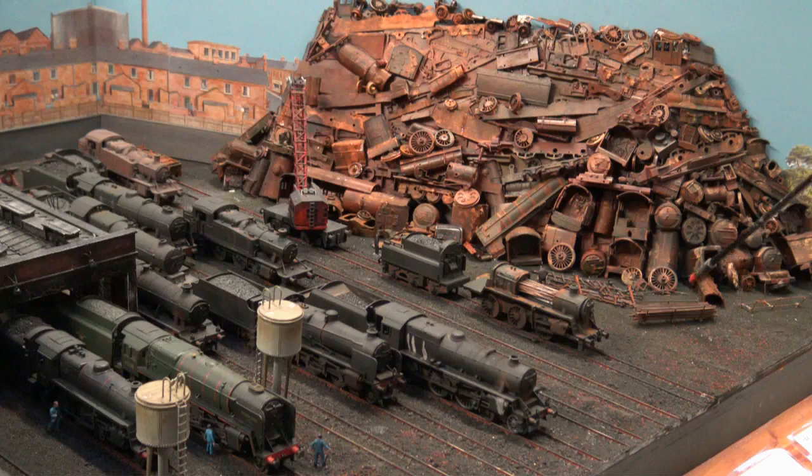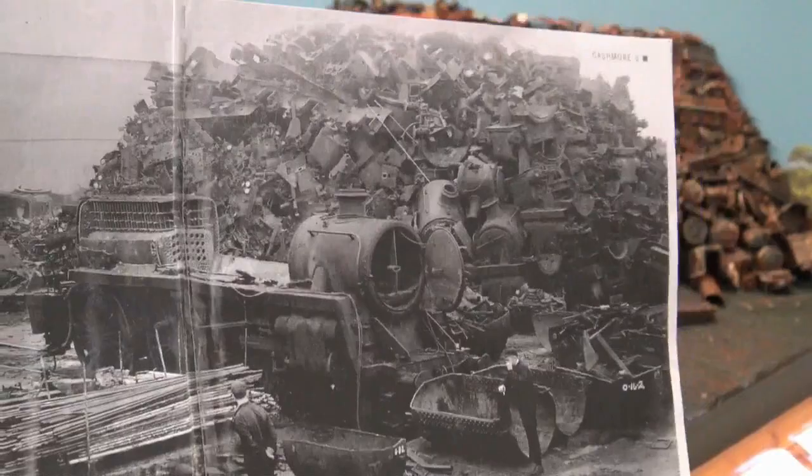All the bits on the back are obviously bits of locos cut up. To form the pile, I actually stuck them all to a foam board base. So we can see lots of anatomy of locos there. This was all based on a scrapyard in South Wales, and this is the picture I used for that cameo.